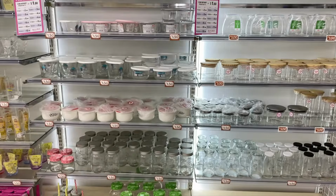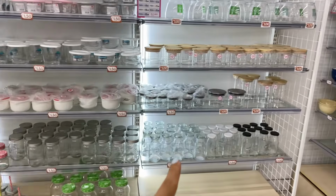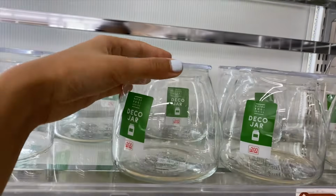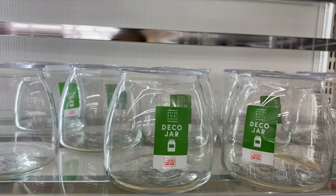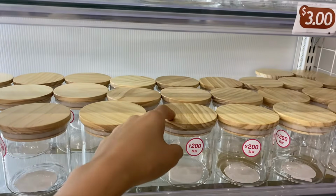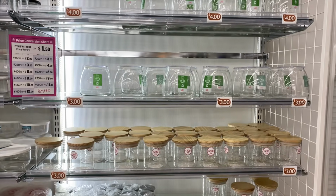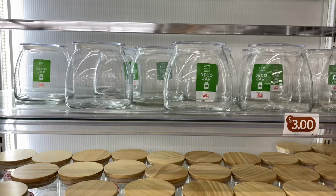And so I've bought mason jar lookalikes from here before, but over time I realized that they're deco jars. So these are called their deco jars. They actually have a flatter design too, but it seems like they don't have them out today. And these are really pretty too with the wooden lids. I now only buy something like this that is sleek looking, that does its job of storing things, but just looks really nice and high quality.